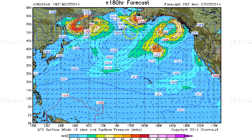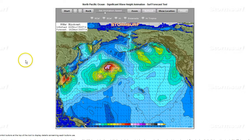Big high pressure, 1032 millibars, locked down over the date line, all a result of a weak upper jet stream flow, and then some sort of a gale trying to get going, but actually west of Kamchatka and not even over open ocean. So the pattern appears to be settling down. Let's go take a look at the wave model chart. So we're actually going to go back in time.